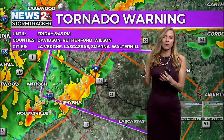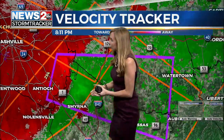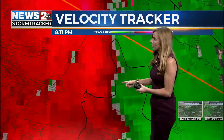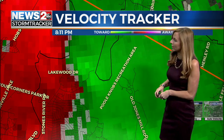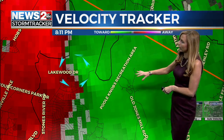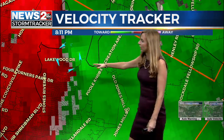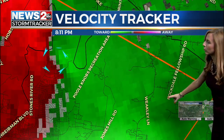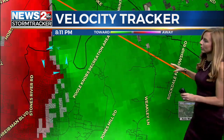I want to zoom down in that area. You can see we have one for Davidson, Rutherford, and Wilson counties until 8:45 in the evening. Again, it has been prompted because it is Doppler radar indicated. We do have some strong areas, and I'm really concerned in this area here, but I'm more concerned, Jared, if you want to go down farther, towards right there, there's a green, there's a red right there near Lakewood Drive. That would be going towards Pole Knobs recreational area. Hopefully I'm saying that right, but Lakewood Drive, you should be taking your tornado precautions. This is headed towards Old Jones Mill Road, Weekly Lane, Rockdale Fellowship Road. All this area you see, if you are under this right now, you need to take your tornado precautions, going down to the lowest level.